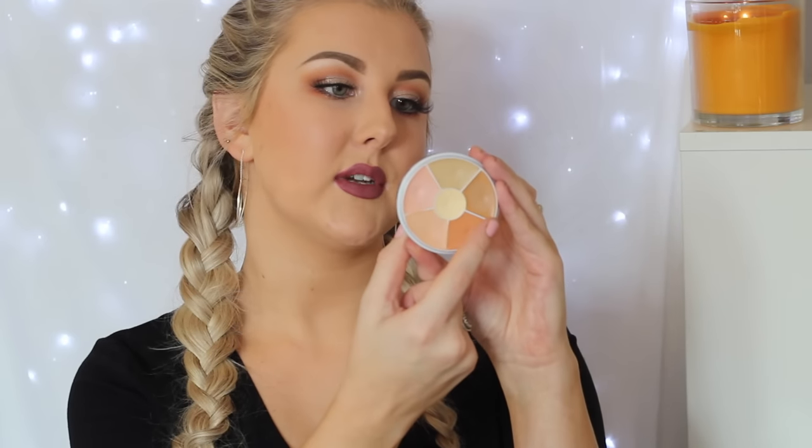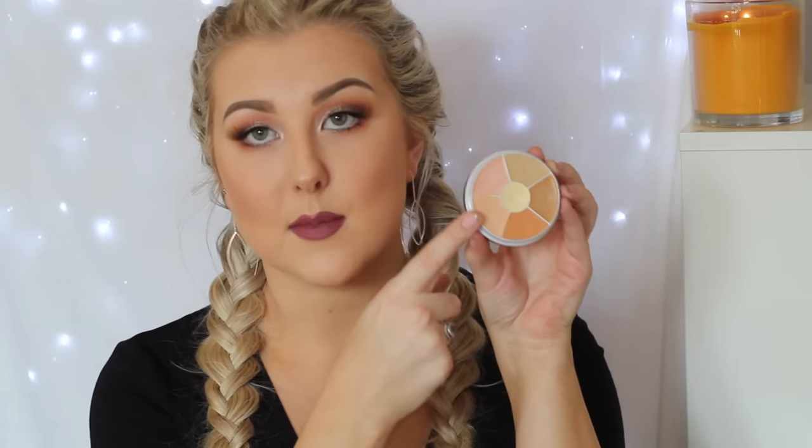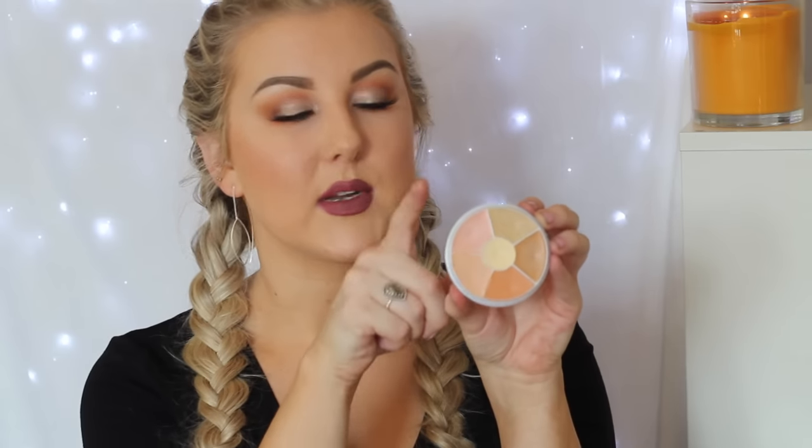So the colors in here, there's one that neutralizes red, which is this one. This one neutralizes red as well, so it's two different skin tones. This one down here neutralizes blue, so that's the one you can use under the eyes. This one neutralizes purple, which is the one I've been using underneath my eyes. And this one here neutralizes brown. So I guess if you have hyperpigmentation or freckles or something that you want to cover, that would be what you would use it for.